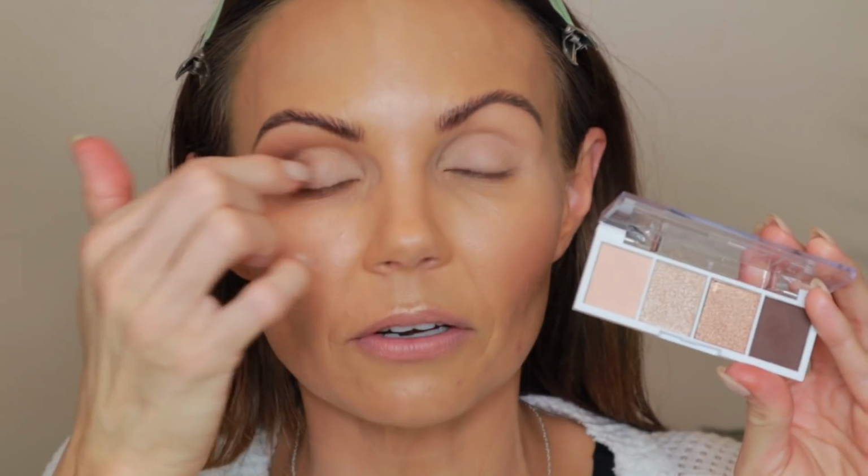For the lid, I think I'm going to put this on the inner corner, brighten that up, this shade right here. And then I'll go in with this rose gold and put it in the middle. Let's see what kind of pigment we get. Ooh, okay. So even though the mattes are not as pigmented, the shimmers are.